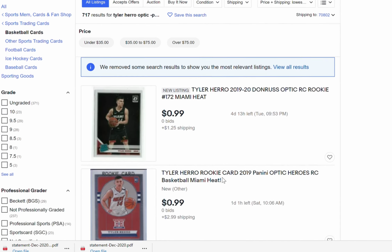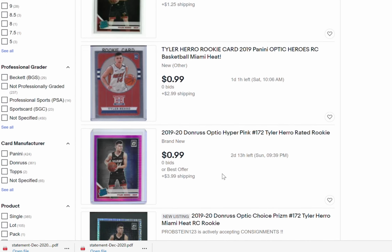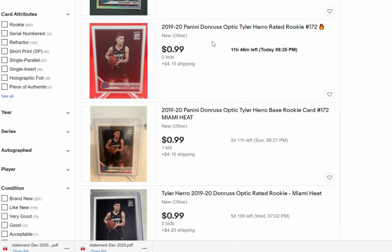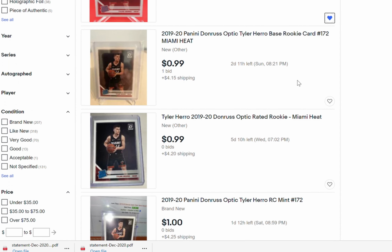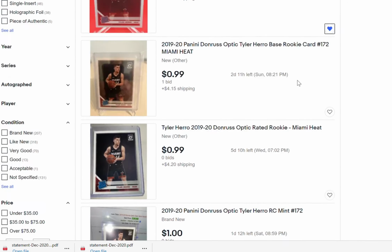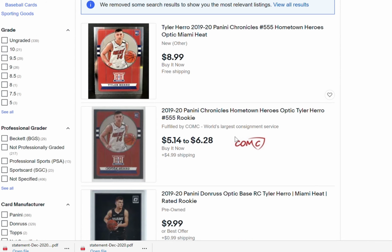Here's an auction, 4 days left. New listing for $1. That'll obviously go up. But yeah, here's one for $1 with 12 hours left. So we're gonna keep an eye on that one, see if we can snag it. So, you know, there's plenty of auctions that are starting, but let's look at buy it now.